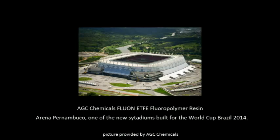ETFE film is also lighter than glass, which gave the designers flexibility to create a functional building that is also visually appealing from the outside. It is also surprisingly strong, with a maximum tension of 3.5 kN per meter, so its strength-to-weight ratio is favorable compared to glass.